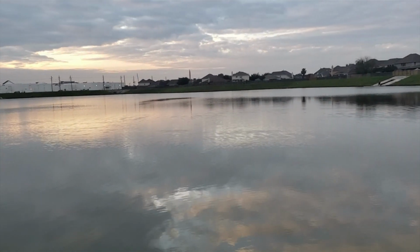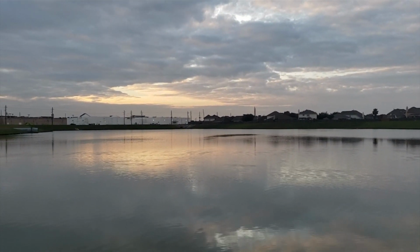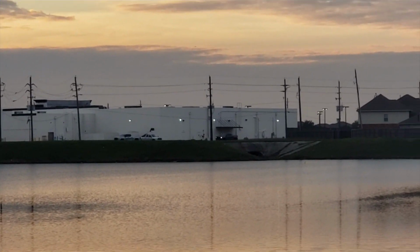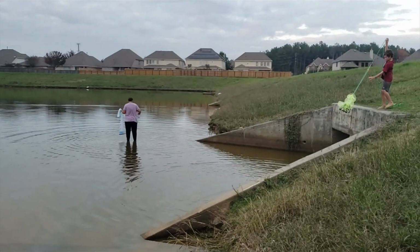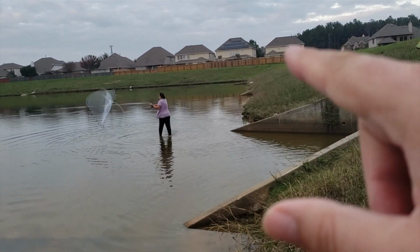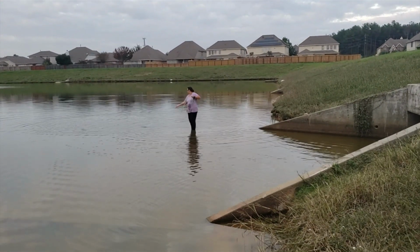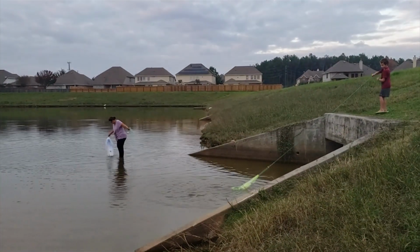Dude, I swear it looks like somebody's... Okay. Dude, I thought somebody was at my truck, but it was... I can see the white truck there. It looked like somebody was at my truck, but somebody just pulled up. She had to get in to get his net. Oh, so that's why she's walking in there now. And he's casting right behind her.